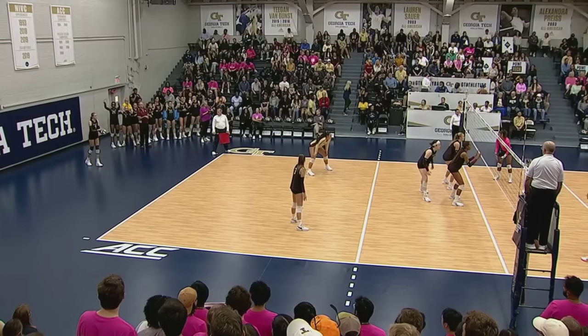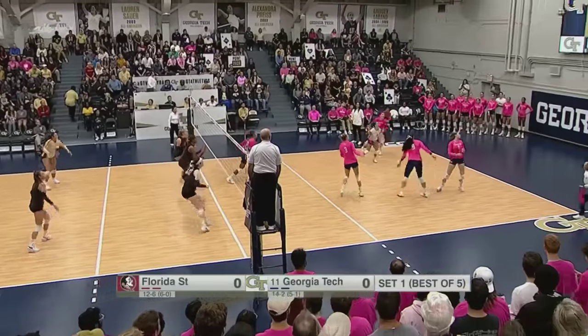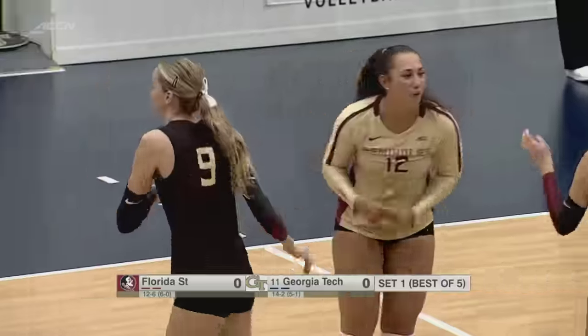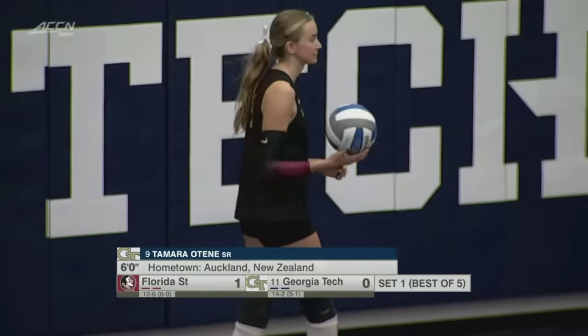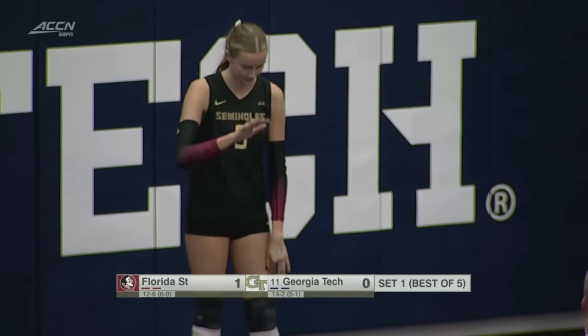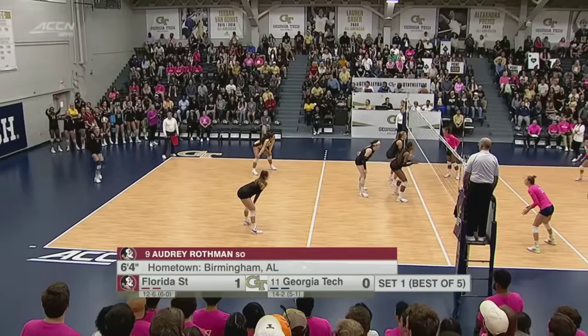Fine sets on the road last Sunday. Andre Rothman at the service line for the Seminoles, and we are underway with an ace from the sophomore Andre Rothman. And that is not something that the Seminoles necessarily do proficiently. Second to last in the ACC in aces per set for a team that leads the nation in hitting percentage. Can't give them points from the service line on.